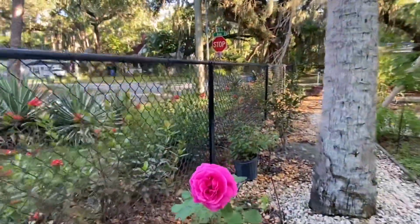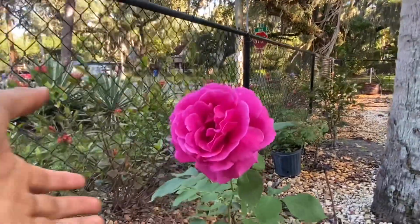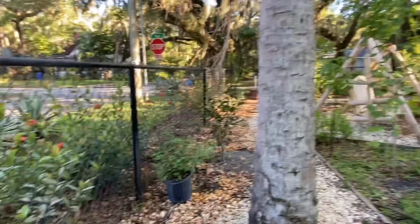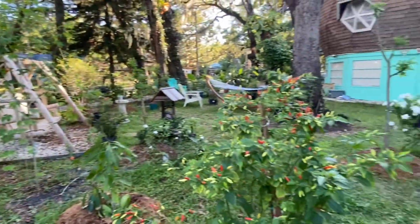Here we have more flowers, some roses. Oof, this rose smells so good. Almost blew me over, it was so good. So, just the front view.